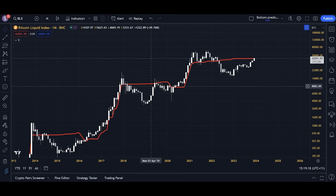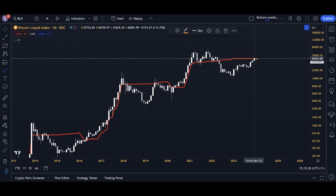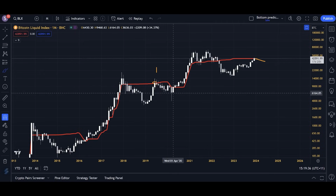And so it does stand to reason that there's a very serious, very possible scenario that Bitcoin, regardless of what it does in the wick, regardless of what it does in the next 16 days, closes below 42K and goes downwards for a few months based on the rejection from this Ichimoku cloud baseline, just like what we saw in 2019. That's a very real possibility.